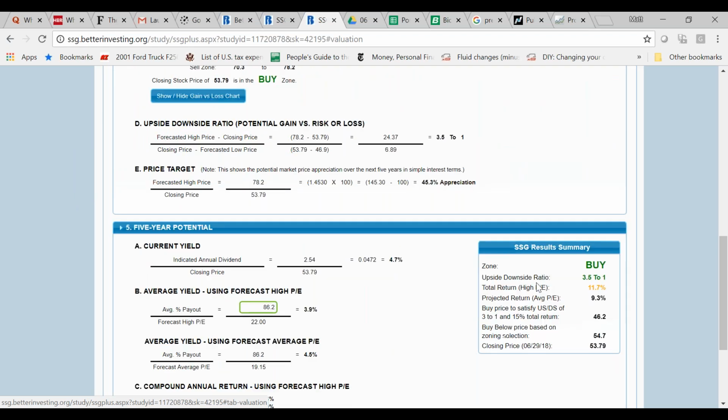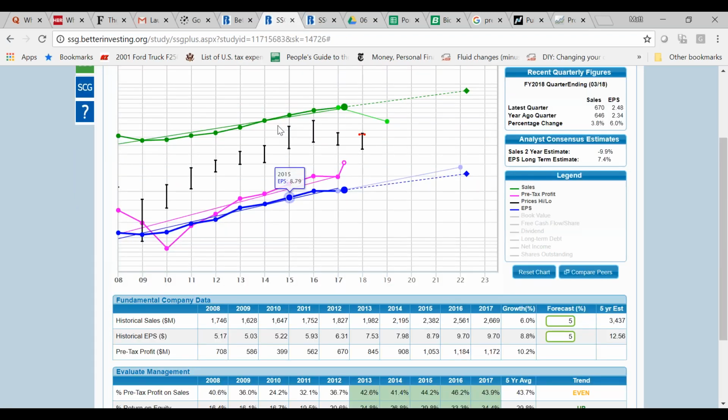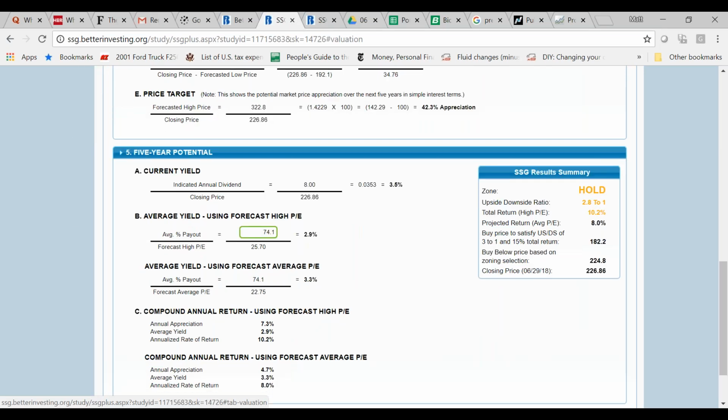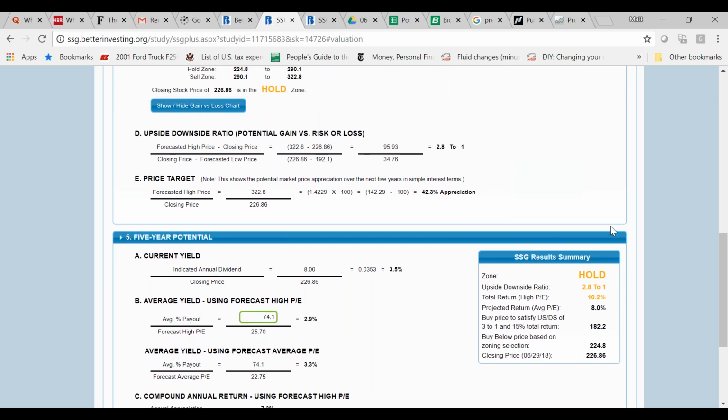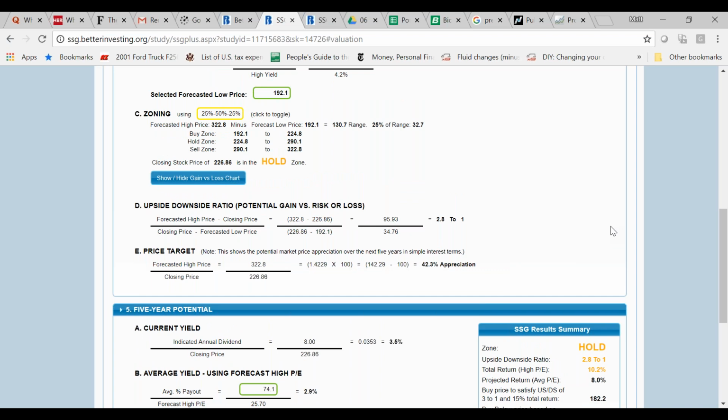So even though we have O in the buy range, looking at their projected return, they're at 9.3% versus PSA, I scroll down here, is at 8%. So the average projected return, 8%. Realistically, between the two, to me, these are almost dead equal. Maybe PSA's price is a little bit higher at the time, but they both seem to track each other pretty well. So that's why we're recommending to sell O and then just use that money to buy PSA to keep the diversification the same.